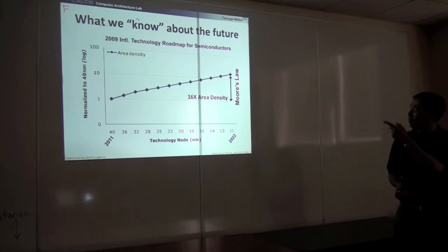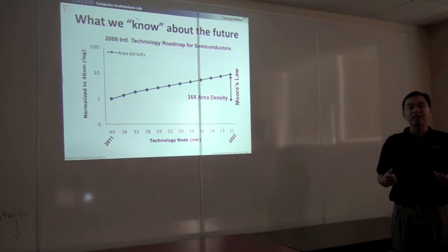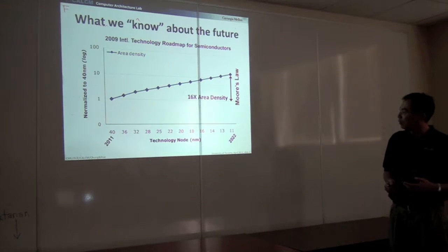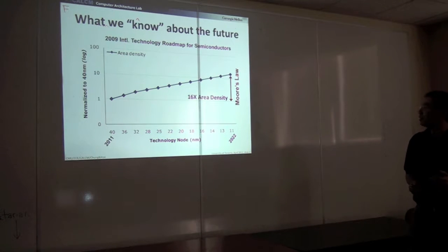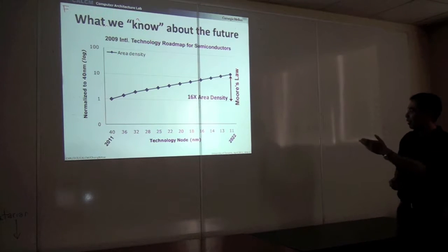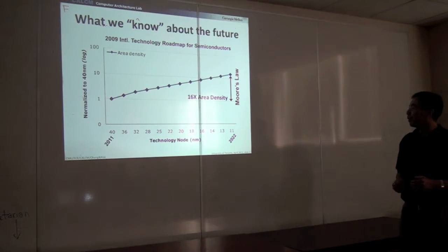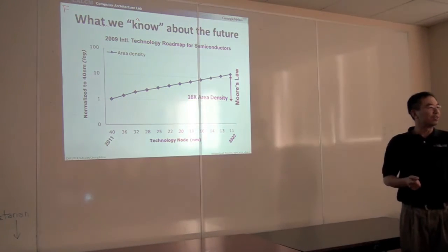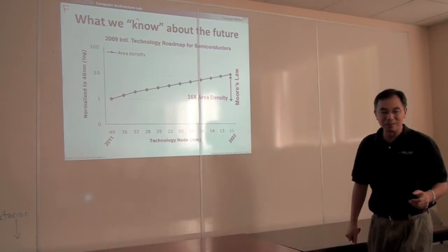If we go to the 2009 version and ask, will we get more transistors? Will scaling continue? They actually predict out to 10 more years, which will stop in 2012. What they will tell you is yes, Moore's law will continue. By 2012, there will be an 11 nanometer node, and we're going to be able to have approximately 16x the area density that we can get today. So great, more transistors.